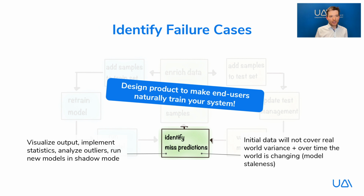And finally, there's the identify misprediction. And this is really a tricky one, because you need to find out, ideally in an automated way, where your algorithms fail. Because this helps you to then come up with the next set of data, which then hopefully improves in that area without making other areas worse.